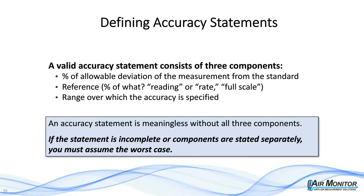When you're defining an accuracy statement, there are a couple items within that accuracy statement that we need to address. In other words, we need to have at least 3 things for a valid accuracy statement. We need to have the percent of error or deviation from the standard, and the reference, the percent of what? Reading, rate, full scale, and so forth. And we also need to have the range or effective turn down over which it's applied.